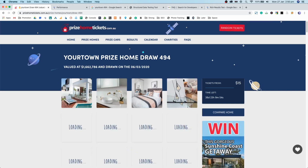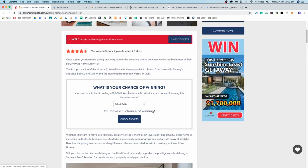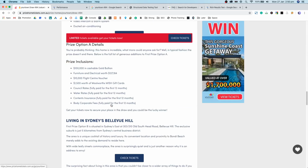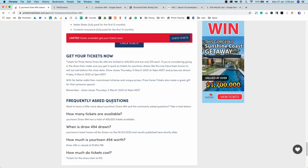With these, we upload images, we upload content, little buttons, call to actions, little calculators for chances of winning, and so forth. These help generate sales and ticket sales for the prize homes being displayed for these charities.